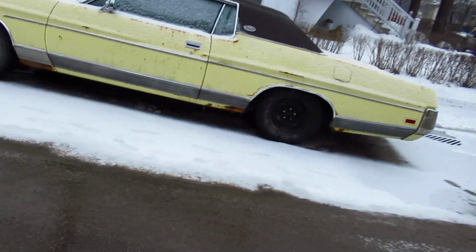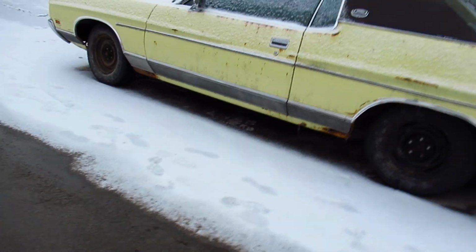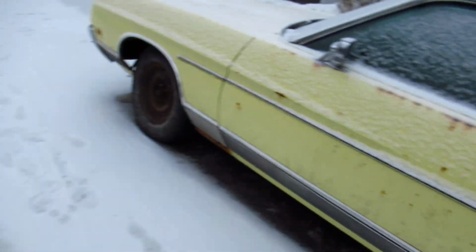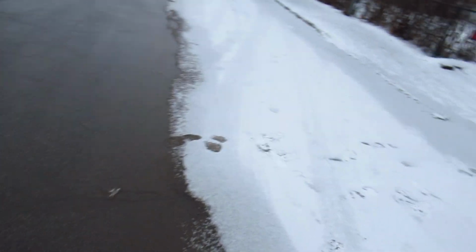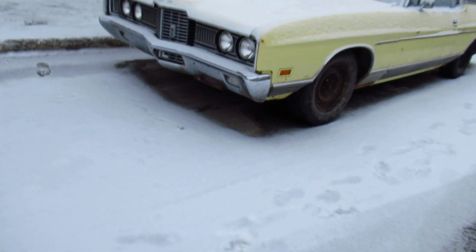You see what I mean about the rust? It's got some rust holes, but if this car was from the Northeast, it wouldn't have survived. It would have been completely messed up, completely. Very bad condition. So, flip up door handles. That's just great to see. I'm thrilled. Very, very happy to see that. Especially, like I said, I haven't filmed an old car in weeks.